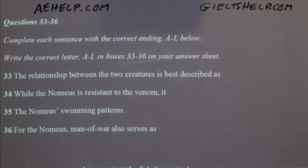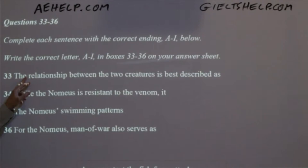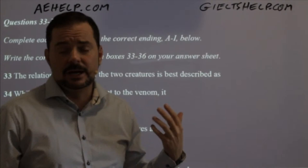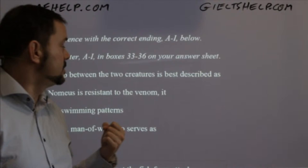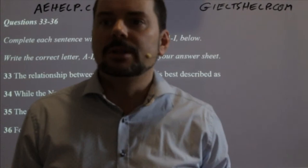So here we go. The relationship between the two creatures is best described as. Anybody know the scientific way to say relationship between two creatures? If you're studying biology, I think this word comes up in many different languages as well. So, what's another way to say relationship between two creatures in science? Raghav says communism. Not really. But good try, Raghav.